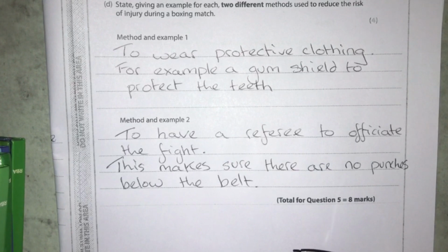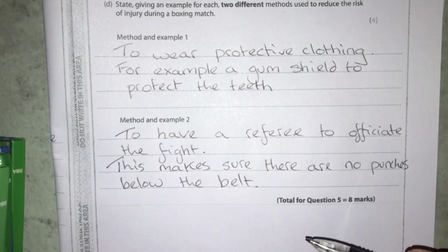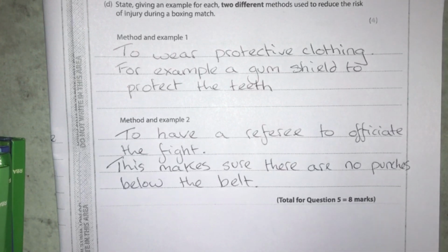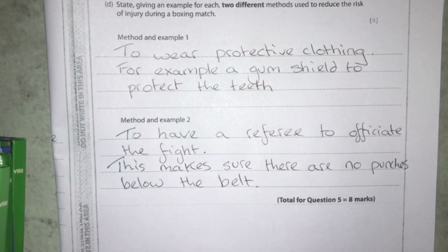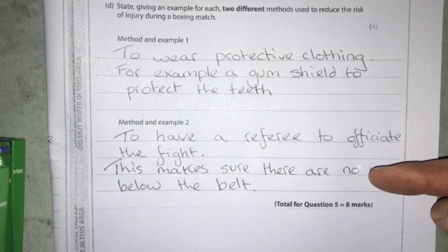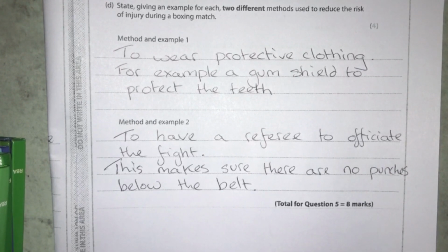Another way you could have reduced injury would be to check that the ring is clear and there's nothing in the ring that could cause an injury. Another way would also be to make sure that the athletes have warmed up appropriately and done their stretches to make sure that they're not in danger of pulling a muscle. So there's lots of different ways you can prevent injuries: protective clothing, following the rules, and having officials, making sure that you've warmed up properly, and also checking the area to make sure that there's no risks and no hazards that could possibly be tripped on.